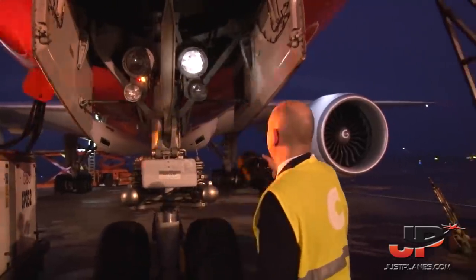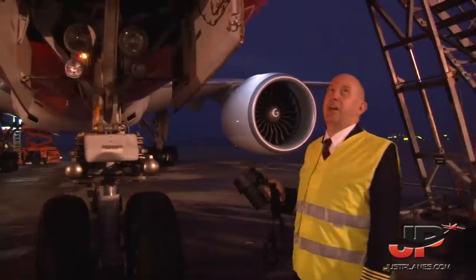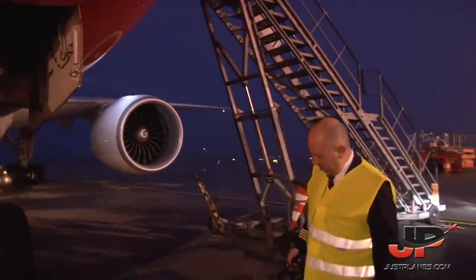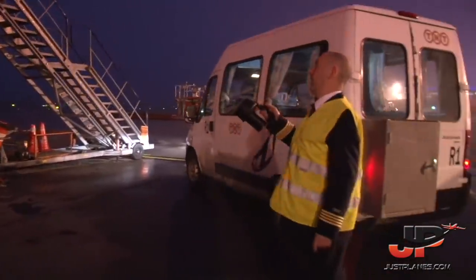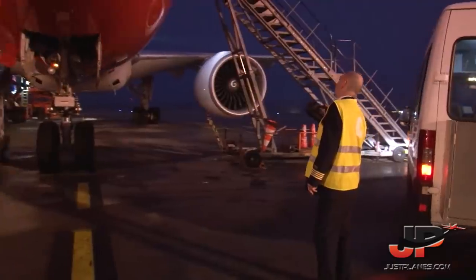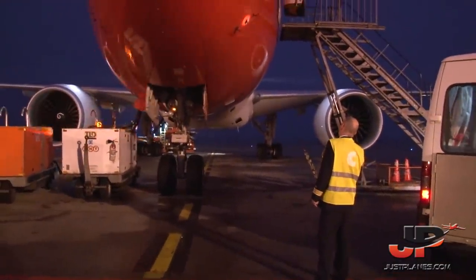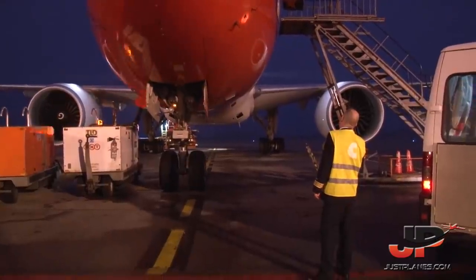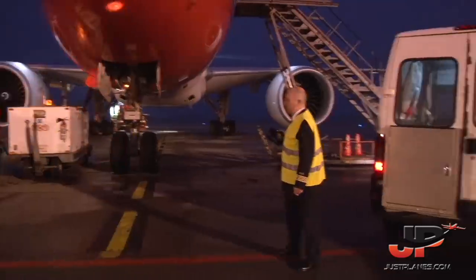Okay, we check the lenses of the taxi lights. They look fine. You have to be careful here, because it's very slippery. Okay, here are the pitot tubes, which I discussed. We check the skin area, as I said before, clear of any wrinkles. We have an ice detector here, and a temperature probe, and an angle of attack vane. Of course, it should be there.